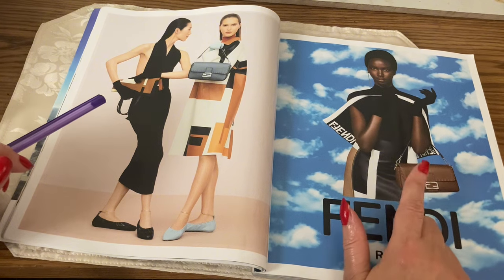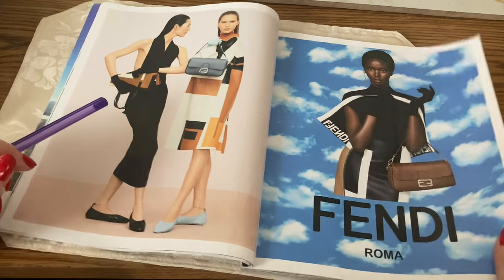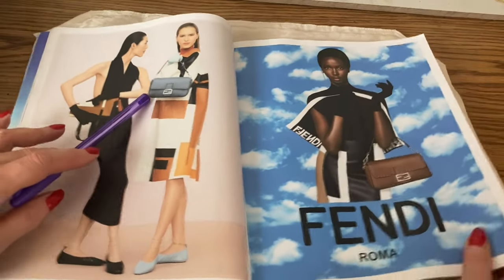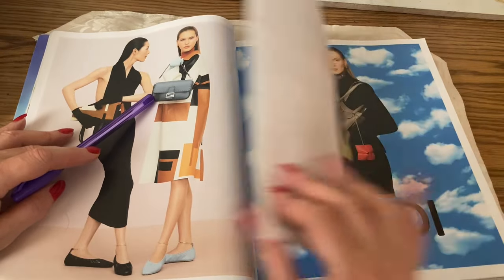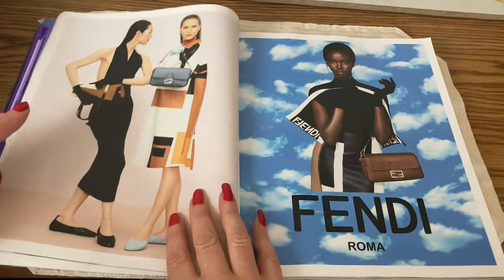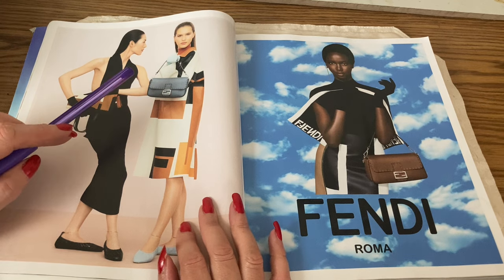Bags. These are all the Selleria baguettes. Look at the stitching. That's all hand-stitched, and we have them in two colors here. We've got different bags on the next page. These are $3,980.